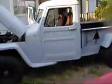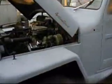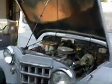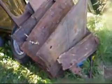Got several other parts from the same guy. 52 Willys I just picked up. That's a completely different subject. I'll post a video on that one when I get the chance. Oh, she's so pretty. I got a door panel, a window regulator apparently, one 34 door, which would fit that cab, another hood side.